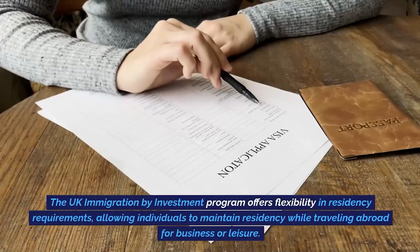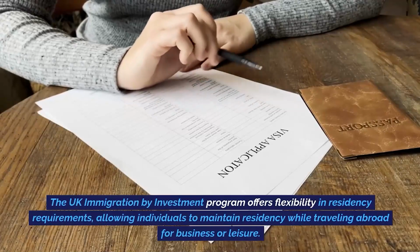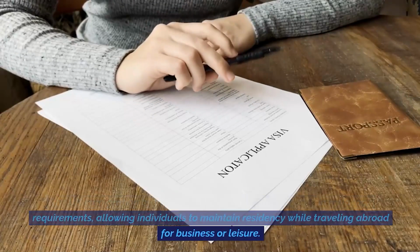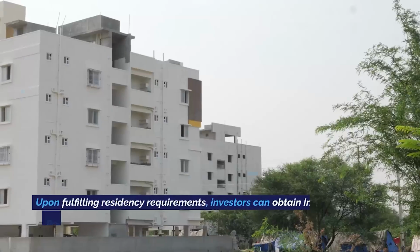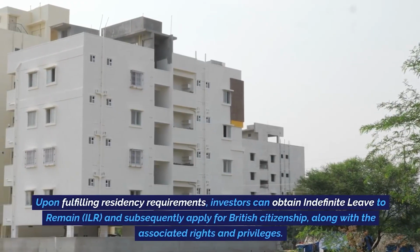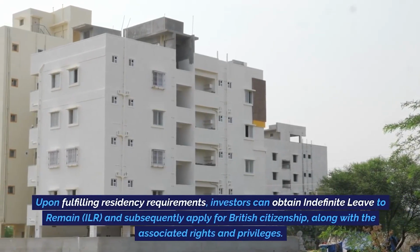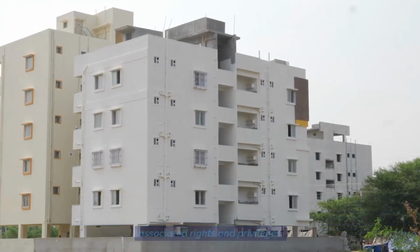The UK Immigration by Investment Programme offers flexibility in residency requirements, allowing individuals to maintain residency while travelling abroad for business or leisure. Path to citizenship. Upon fulfilling residency requirements, investors can obtain indefinite leave to remain, ILR, and subsequently apply for British citizenship, along with the associated rights and privileges.